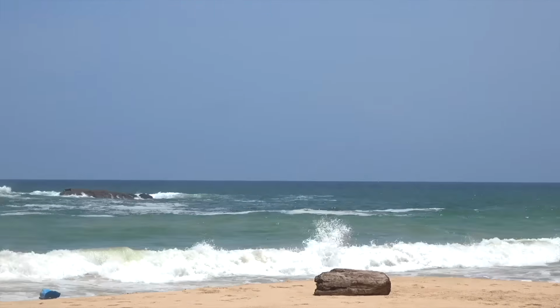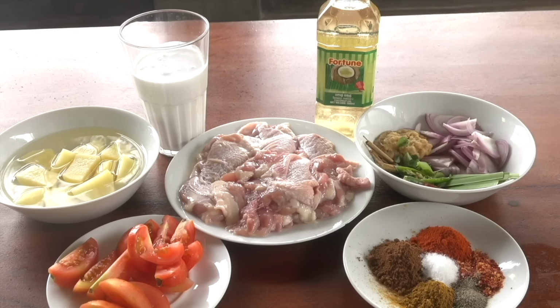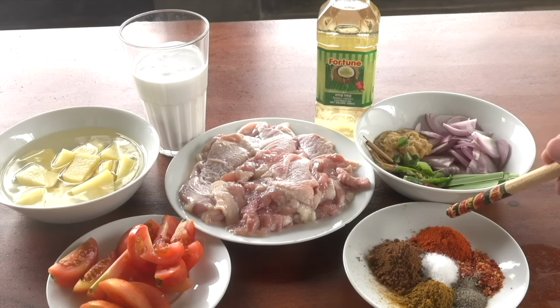So let's do a few little fun facts and things about the country. It's nicknamed the Pearl of the Indian Ocean, or the Teardrop of India, because of its shape. You can see that very clearly from the map.